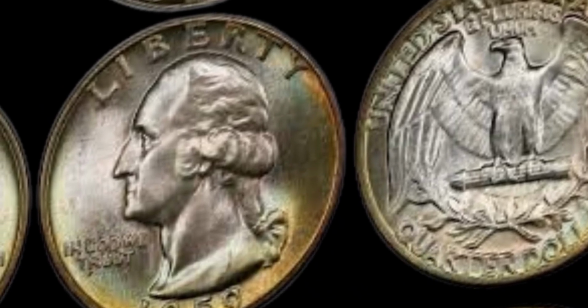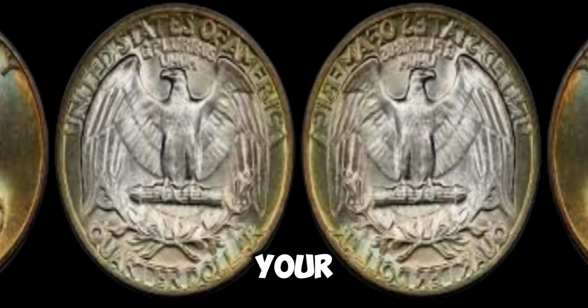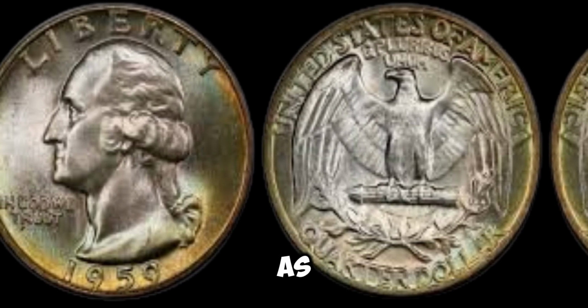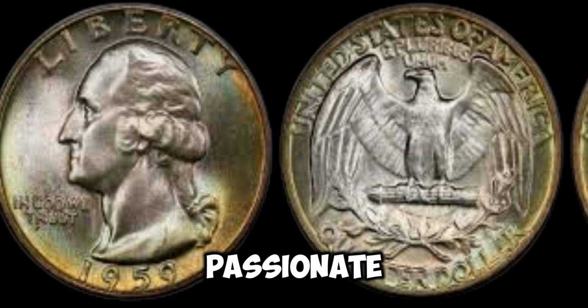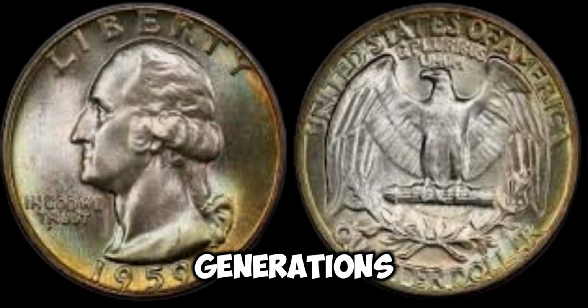If you're lucky enough to own a 1959 Washington quarter dollar coin that is worth $1.5 million, congratulations! You have a truly remarkable and valuable piece of numismatic history in your collection. Just imagine the possibilities. You could hold on to it as a prized possession, sell it to a passionate collector who will cherish it, or even donate it to a museum for future generations to admire.